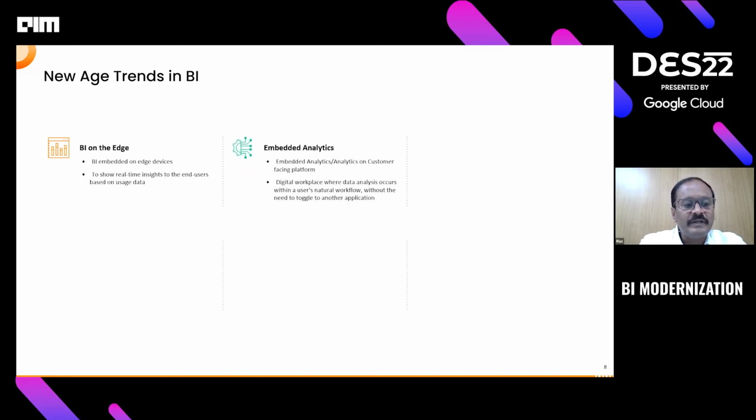There are trends in embedded analytics. As I said, the end users in customer-facing applications are looking for solutions where all the data comes to them as a single point of source, embedded into one application. So there is no necessity for them to toggle into another application. This also helps them get better insights into data, and there's less dependency on external factors like IT and other aspects.